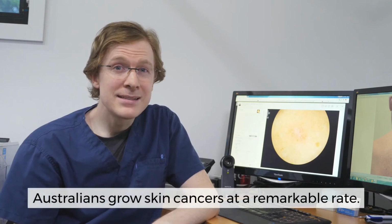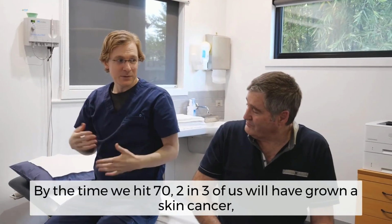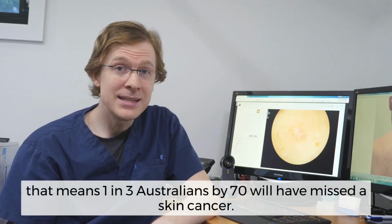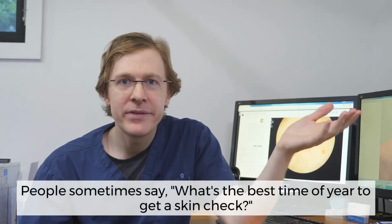Australians grow skin cancers at a remarkable rate. By the time we hit 70, 2 out of 3 of us will have grown a skin cancer. And if we're only finding half of them ourselves, that means 1 in 3 Australians by 70 will have missed a skin cancer. So people sometimes say, what's the best time of year to get a skin check?